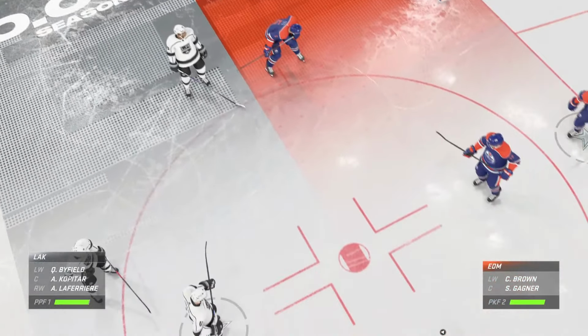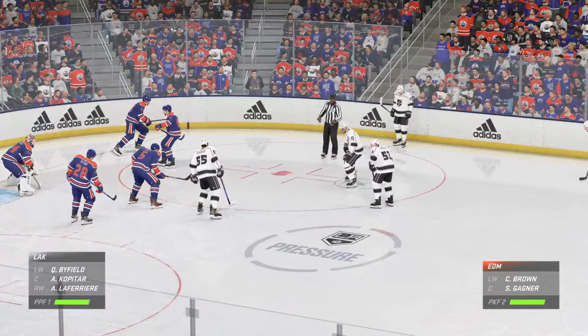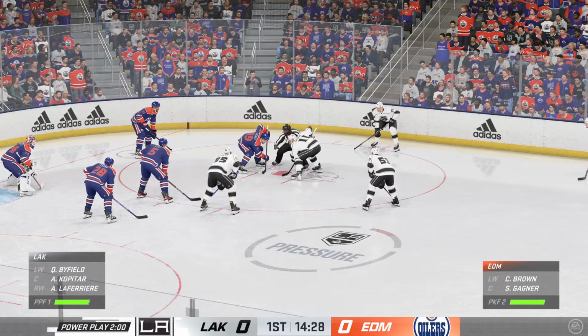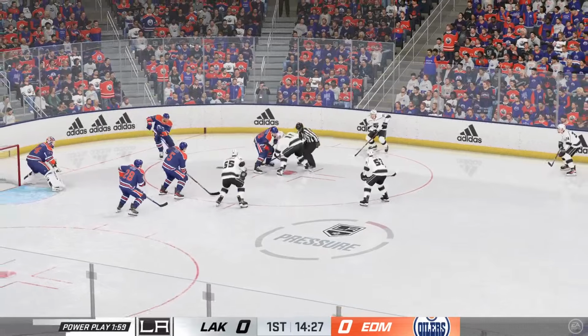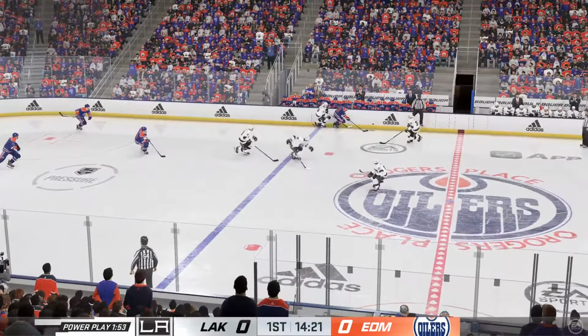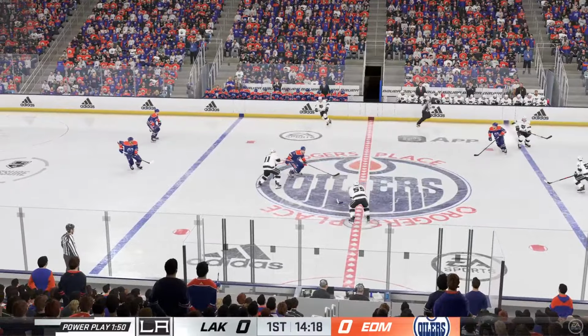Chance of the night here on the man advantage. Scoreless game right now, James, but an opportunity on the power play. You have to find a way to convert. Move that puck quickly and open up lanes. Tries to get it out of the zone. Oh, great work getting the puck out of the zone.